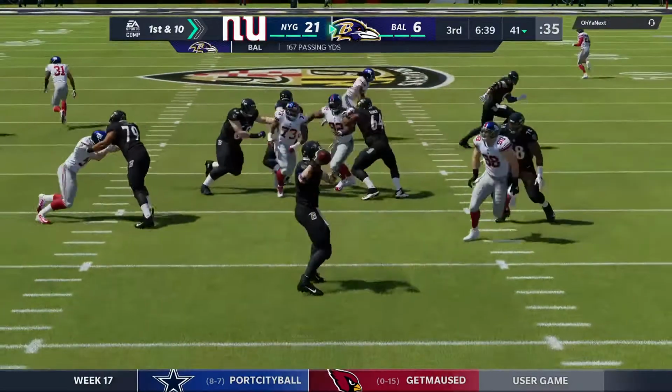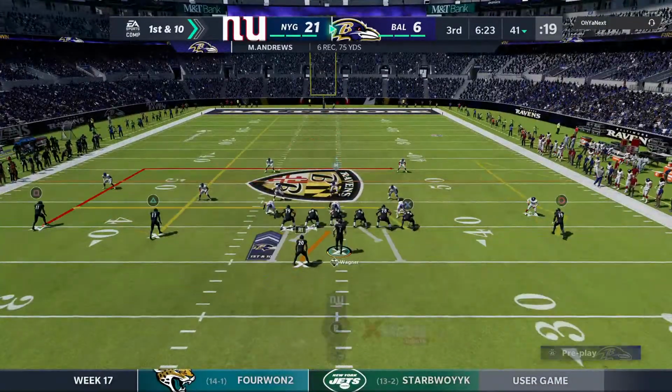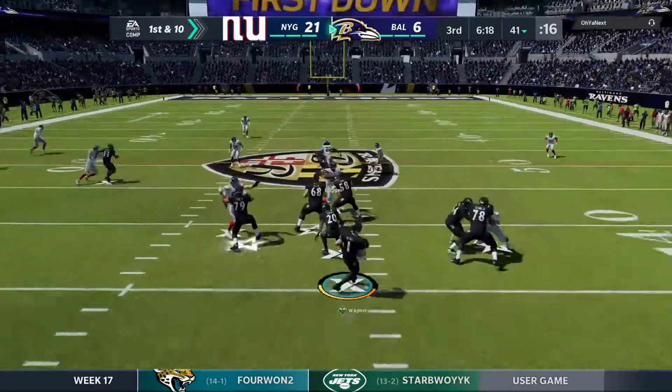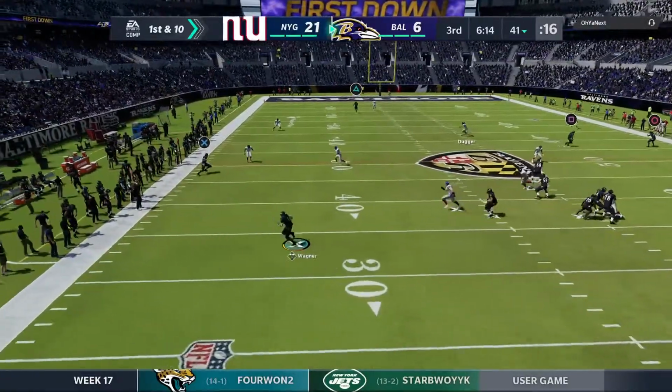First down. And what a nice example there of a tight end doing exactly what he needs to do. How about how he worked his way to the outside, made sure he secured the catch, and then anything after that, we count that as a bonus. And indeed, he gets enough for the first down.